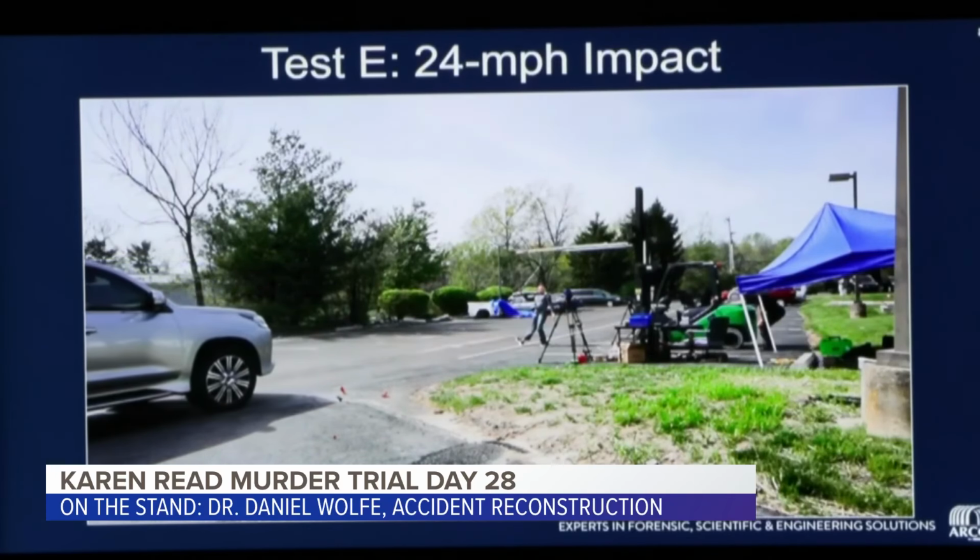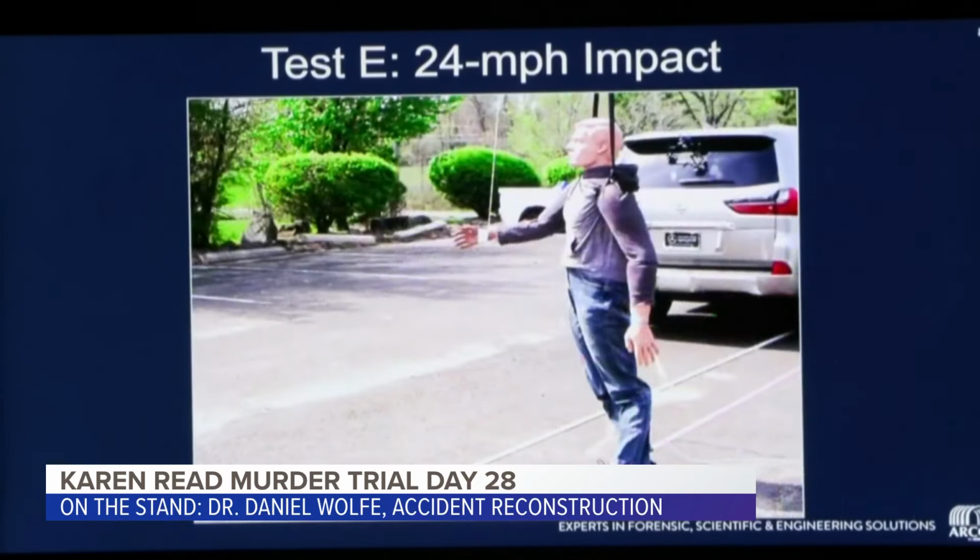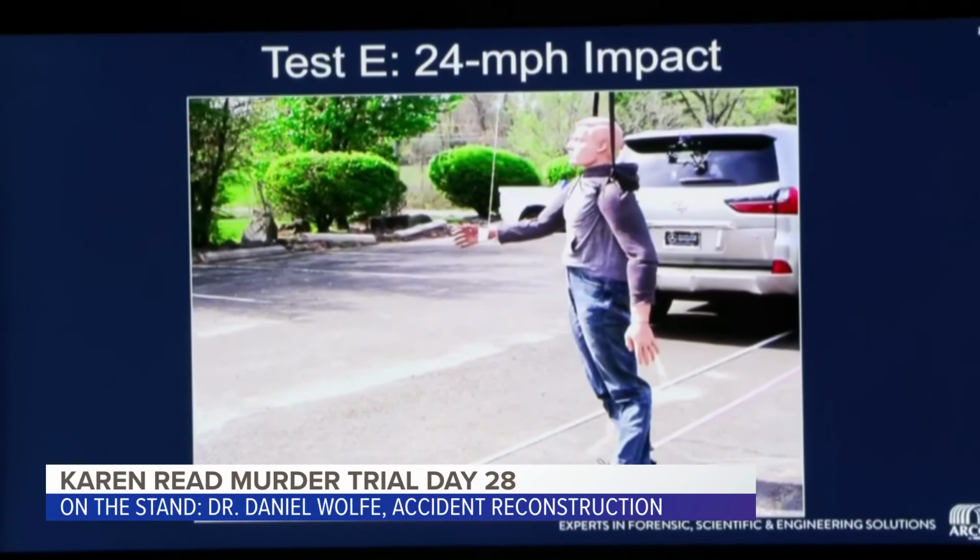And could we go to the next slide, please? And what is this? So this is a perspective from the high-speed camera, so a slow-motion video with the Lexus reversing into the ATD arm at 24 miles per hour. Before you play this, Dr. Wolfe, I failed to ask this.